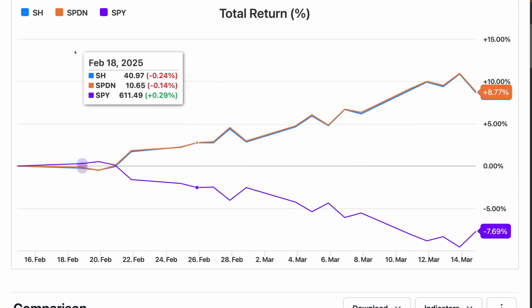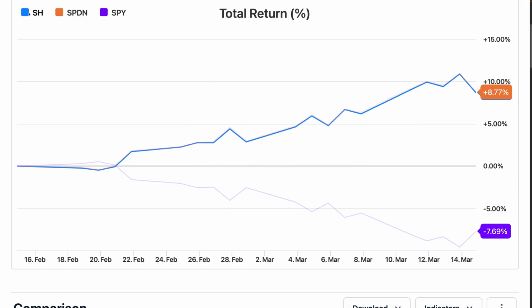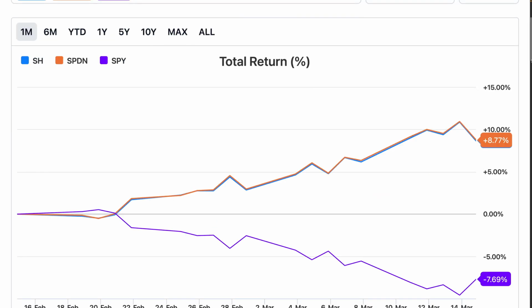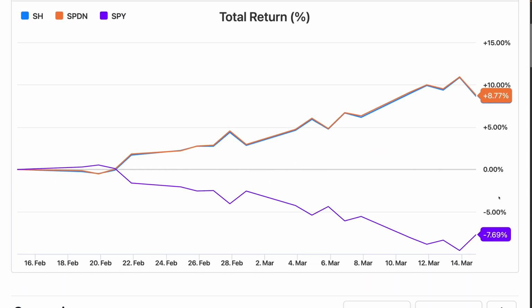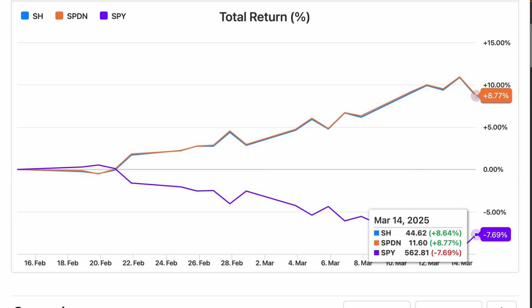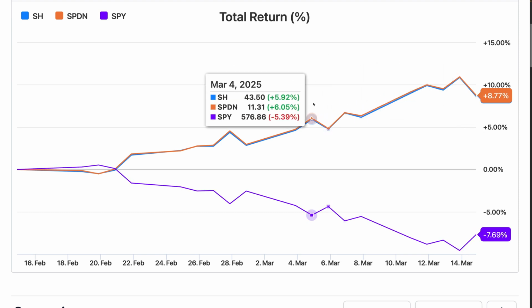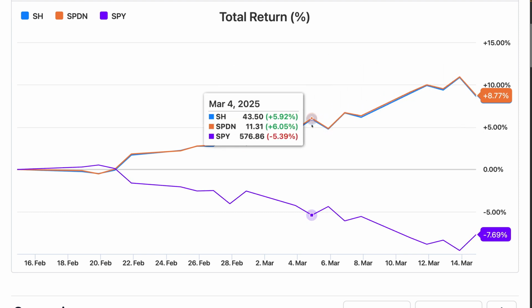Okay, so here we have the ProShares Short S&P 500, minus 1 times, right here in blue. We have the Direxion Daily S&P 500 Bear, minus 1 times. This is the one with the lower expense ratio. And let's select the 1 month period. Okay, so I've selected the 1 month period. This is the total return. This is the S&P 500 here, SPY. It's lost minus 7.69%. And as you can see, the returns are pretty much inverse. It's basically like you flip this upside down.